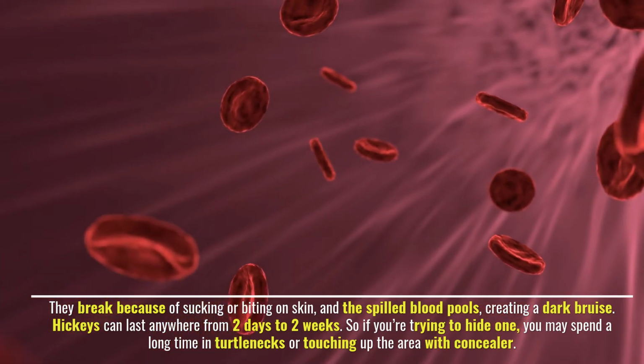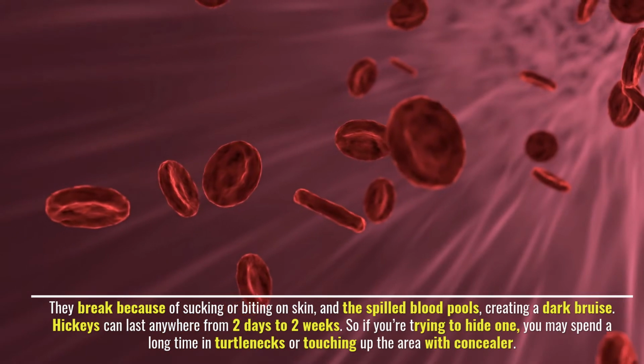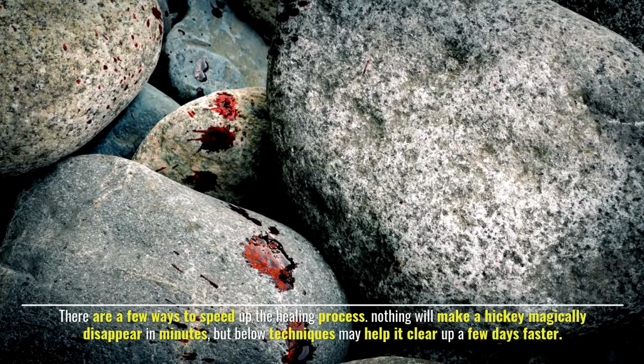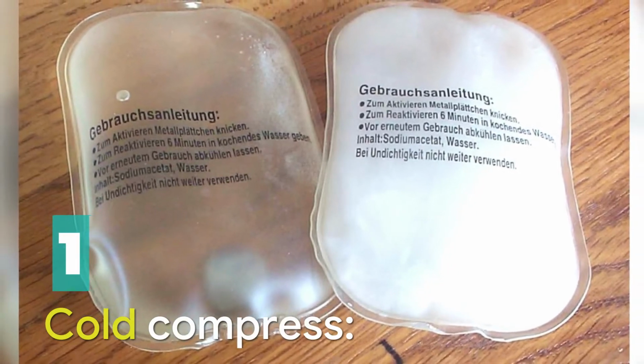Hickeys can last anywhere from 2 days to 2 weeks. So if you're trying to hide one, you may spend a long time in turtlenecks or touching up the area with concealer. There are a few ways to speed up the healing process. Nothing will make a hickey magically disappear in minutes, but the below techniques may help it clear up a few days faster. Number 1. Cold compress.